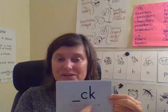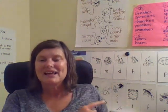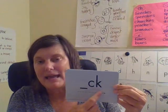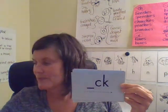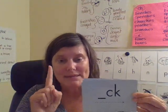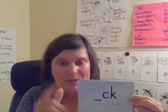CK says /k/ together, your turn. Just like kick the can. Remember, when you are spelling /k/ and it's at the end of a word, it's usually going to be CK together. When you have 2 letters that make one sound, it is called a digraph. It's just a fancy way of saying there are 2 letters, they're making one sound.